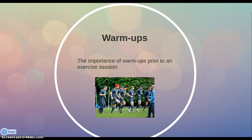A suitable warm-up should consist of approximately 5 to 10 minutes of cardiovascular exercise at a moderate intensity, followed by a further 5 to 10 minutes of stretching, which could either be dynamic or static stretches. Whatever style you choose, you must make sure to work on the majority of your muscle groups to increase overall flexibility and reduce the risk of injury.